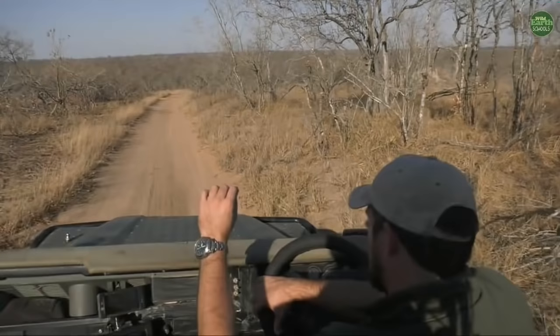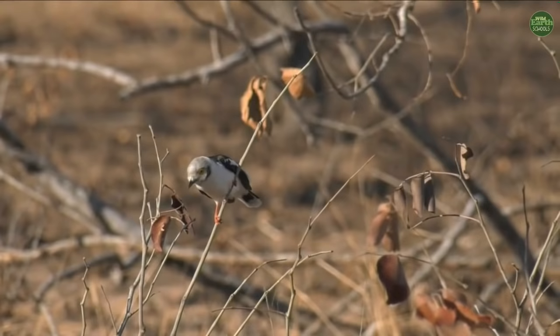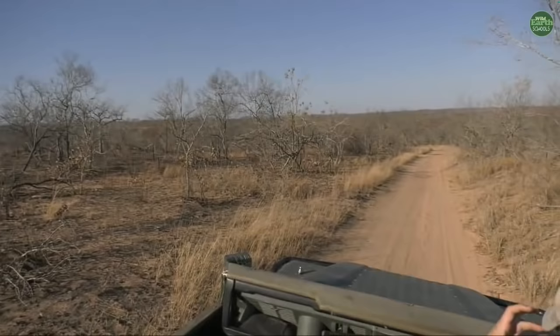Now, there are some very pretty little birds that look a little crazy on my left-hand side here. They're called white-crested helmetshrikes. I don't know why I said crowned. But these guys have very cool faces. They've got a little yellow eye with bright, bushy gray heads.